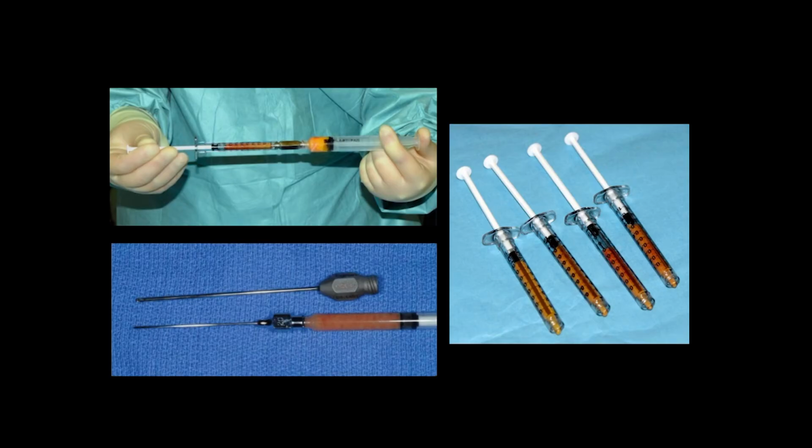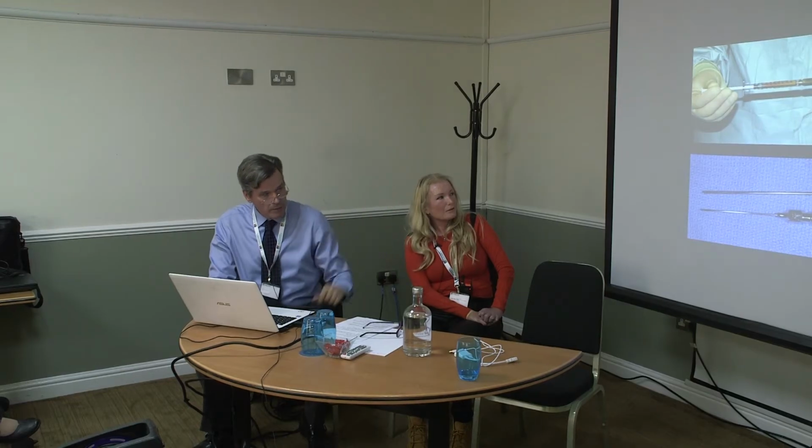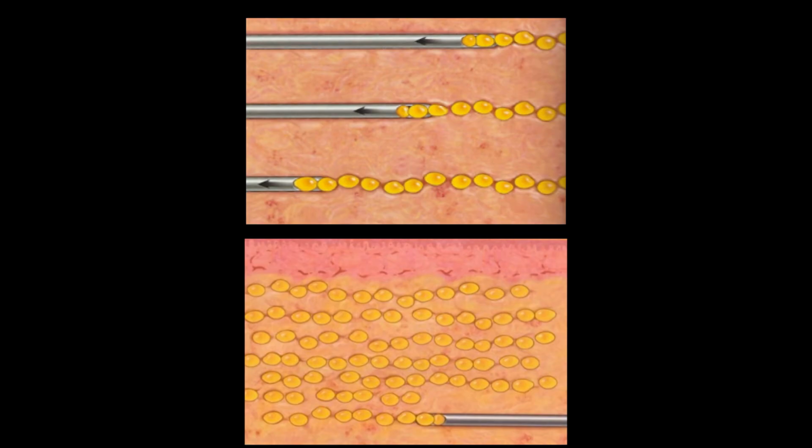Then we transfer the fat into smaller 1 ml syringes and inject with small needles. So it's a truly minimally invasive technique. It doesn't require big surgery or big incisions. It's done really with small needles. And I do it with 1 ml syringes so that I can really concentrate on the aesthetics. It's really small volumes, trying to improve the aesthetic as well as the functional outcome.